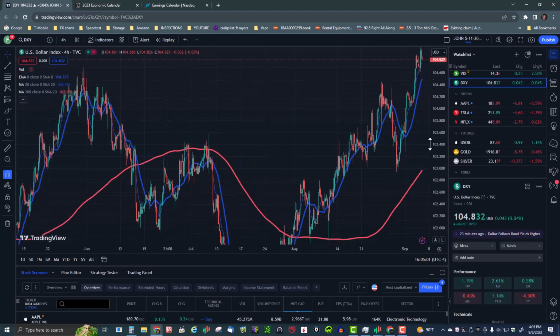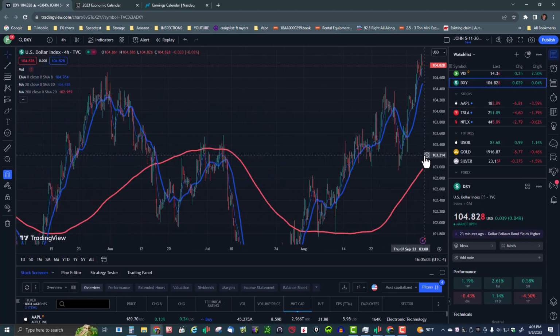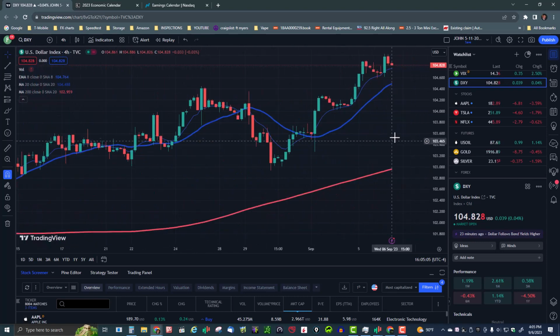So here's the dollar just getting it done today, and that's not good for our markets because our markets need weak dollars to be globally competitive in the world economy. So we'll see what happens there. So not much of a higher high. Notice that. So this move may be over soon. We'll see what happens. And that's the DXY dollar index.